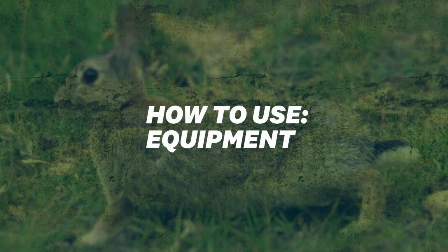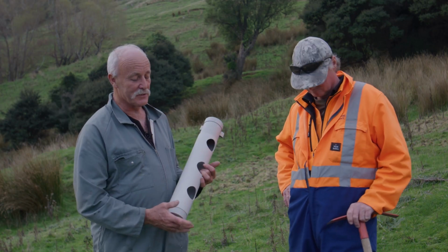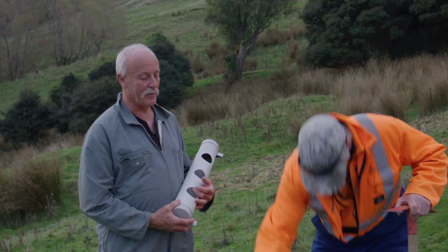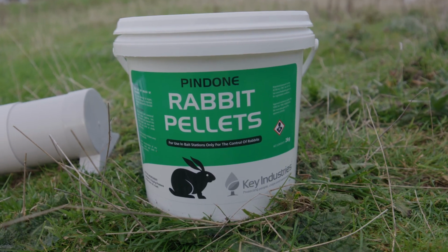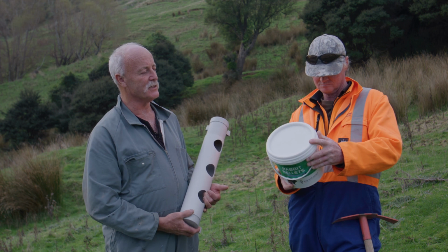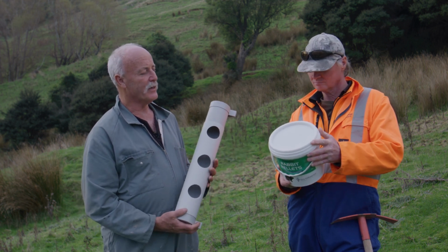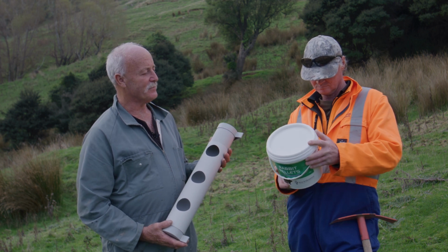Okay, well we've done all our pre-op application checks there, Pete. What's next? Well, we'll grab our stations and our Pindone pellets, but of course before we do that, we'll check the label for what PPE we should be having on and check any precautions on the safety data sheet. And of course we won't be eating or drinking or smoking until we've finished and washed our hands. Good stuff. Let's get into it.